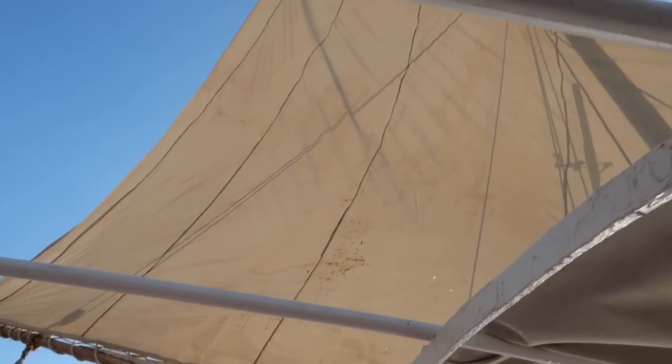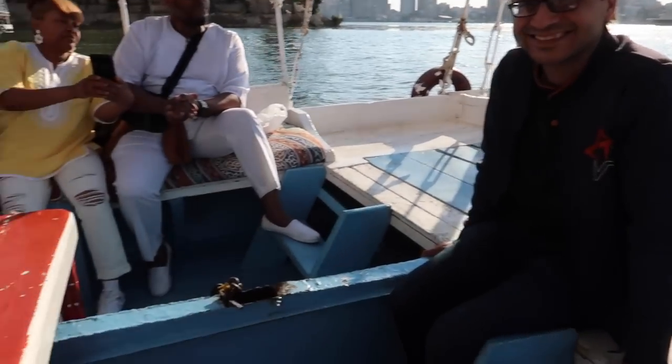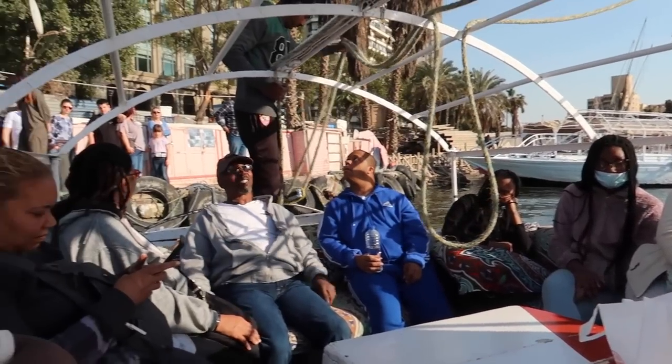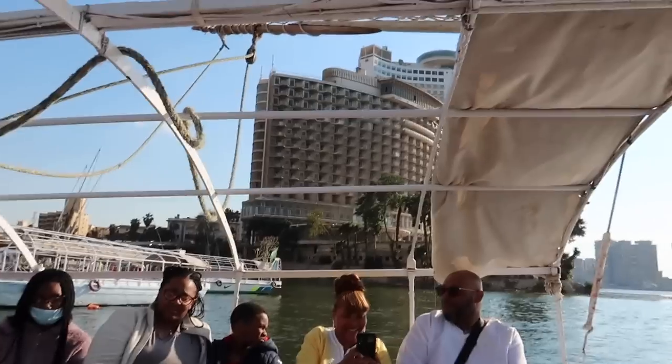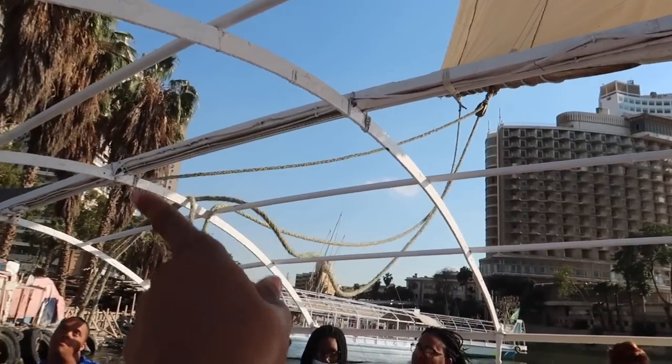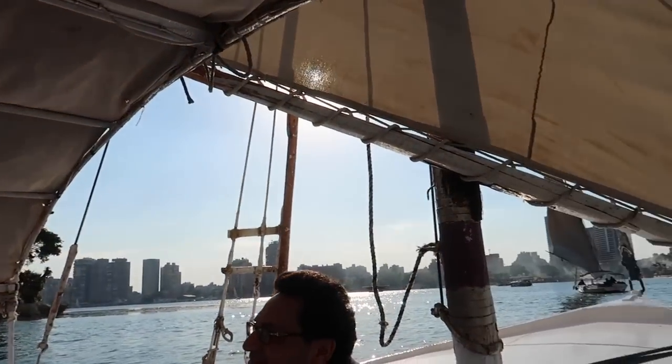He's putting the sail up. We're on the Felucca boat. There's no motor, it's just sailing. Everybody chilling. He took the cloth off of this part so we can get more sun back here because it's a little breezy. The sun feels nice.